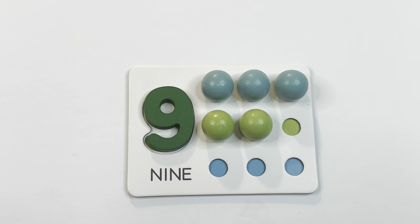We have 1, 2, 3, 4, 5, 6, 7, 8, 9, 10. Yay! 10 numbers. Oh my goodness, this is so much fun.